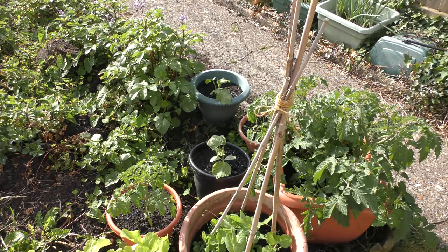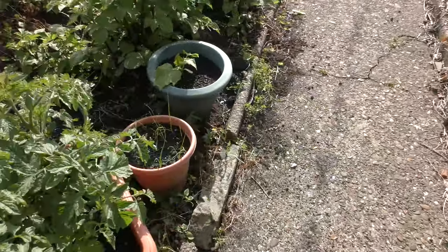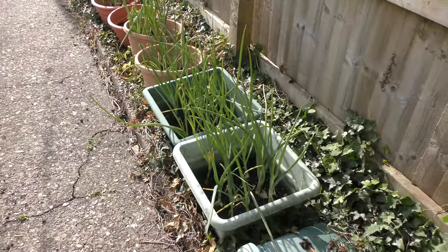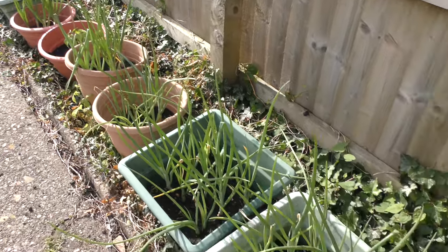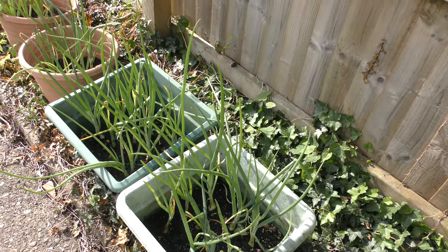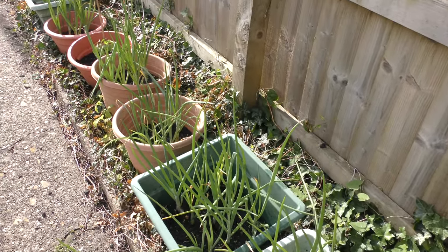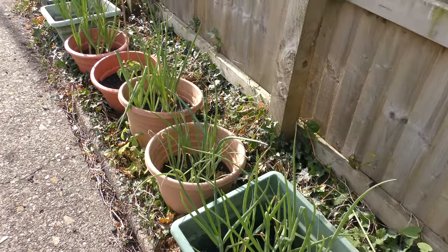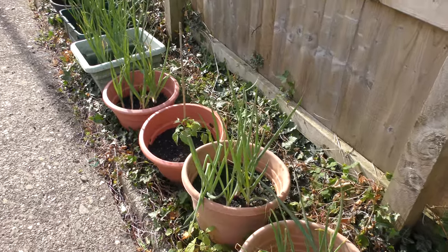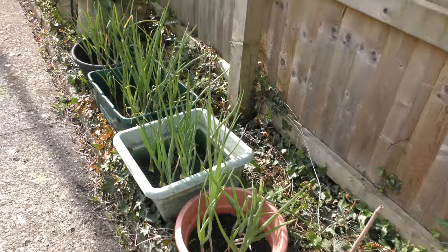more Lizano, cucumber, more Lizano, spring onions, more cucumbers, various main crop, or actually no, summer onions and some main crop in there, and I've put some carrots in there because you put them amongst onions because carrot flies don't like onions, and also carrot flies aren't around much from June onwards, apparently. And that's one of the ones that needs to be tied up.